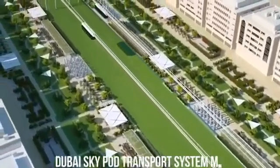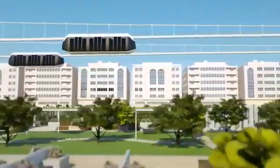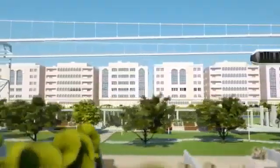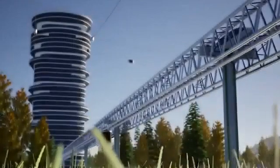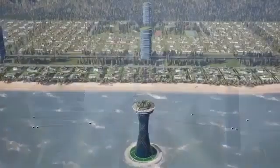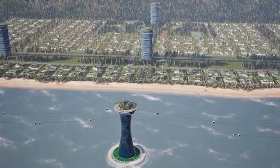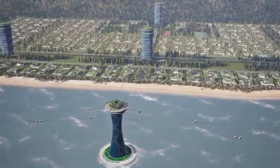According to the official map of the Dubai SkyPod Transport System, it will connect Business Bay to Al Wasl, passing through the Coca-Cola Arena, the DIFC, the Burj Khalifa, Marassi Drive, Bay Avenue, Sheikh Zayed Road, and Bay Avenue. Residents may simply avoid traffic thanks to this new transportation system, which is obviously advantageous.